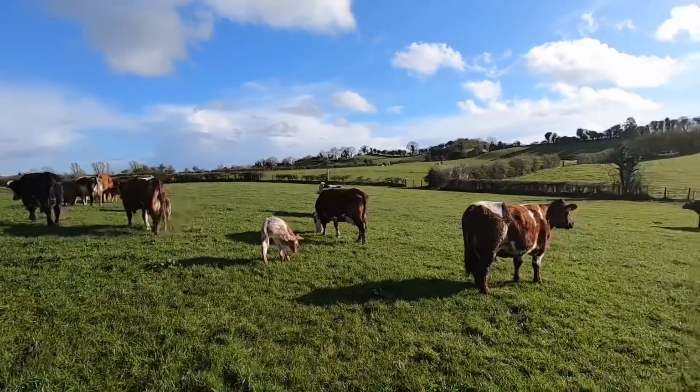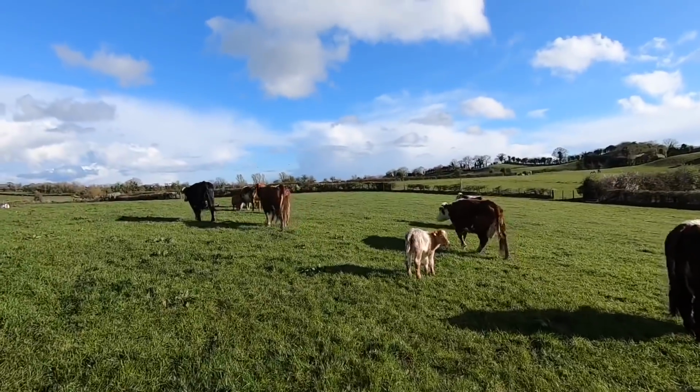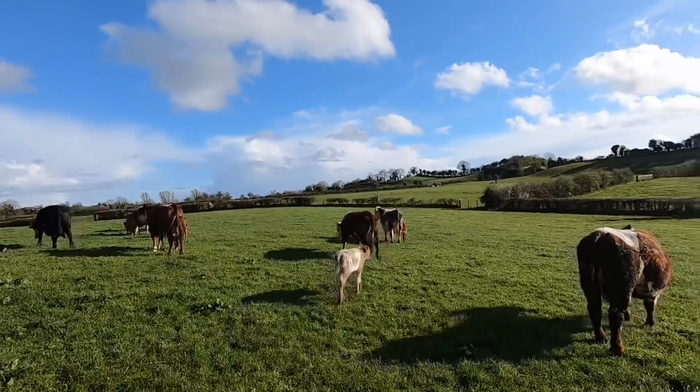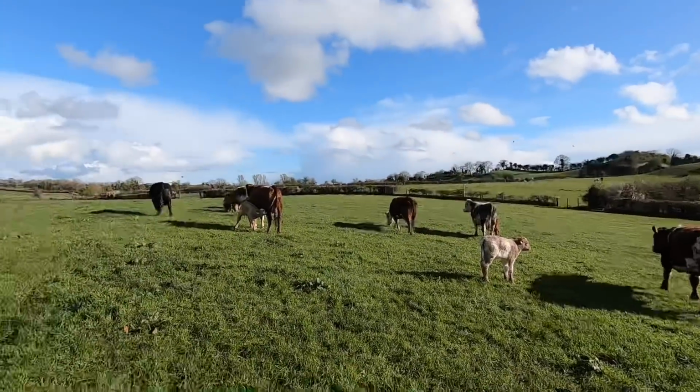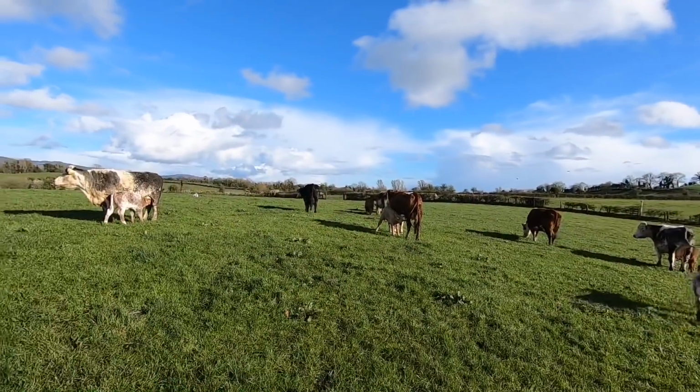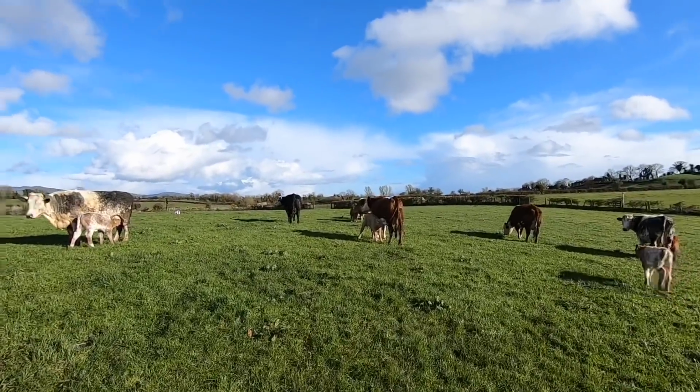Just one of the little Charlie calves with the white heads, he's there somewhere. Treated him and he was fine the next day. He only got one treatment, so apart from that, no real issues. We had one other calf, he's still a little bit lame.